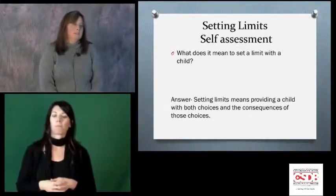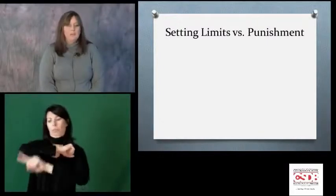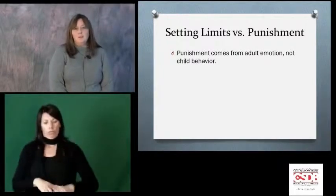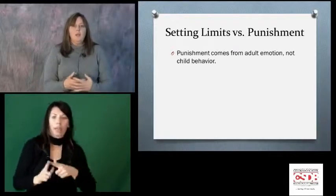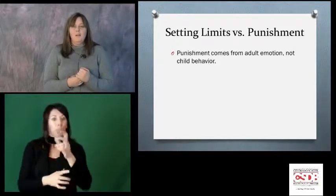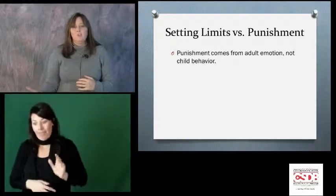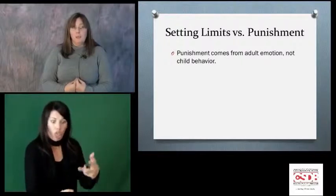So the differences between setting limits and punishment. Punishment comes from our emotion, not necessarily the child's behavior. If you think about the last time your child ran out in the street, maybe impulsively ran across the street for a toy, our emotion is immediate fear. It's a very logical emotion, but however, the punishment doesn't necessarily come from the child's behavior. It's coming from our emotion of being fearful that something was going to happen.